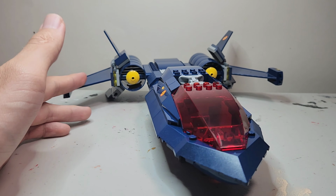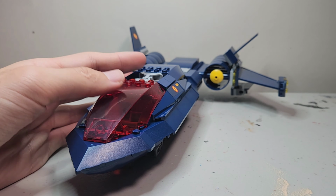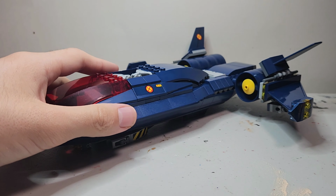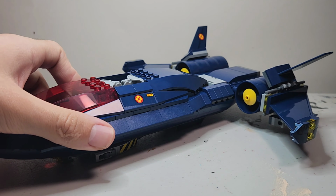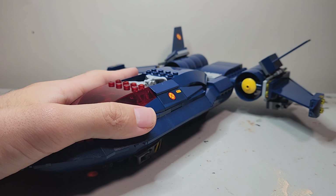I would really love to pick up more X-Men stuff because they're super cool, man. I mean, it's the X-Men. They're awesome. So even though this set is pretty all right, I would love to see them make more in the future. I think all of us would. And of course, I'm just going to get the stickers out of the way real quickly.